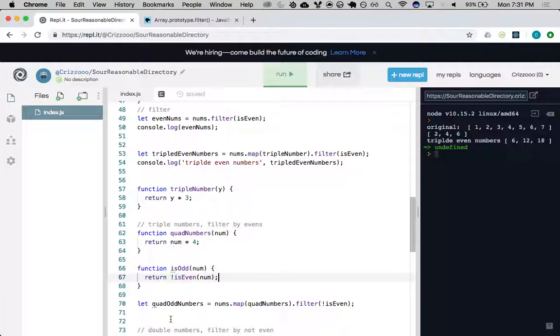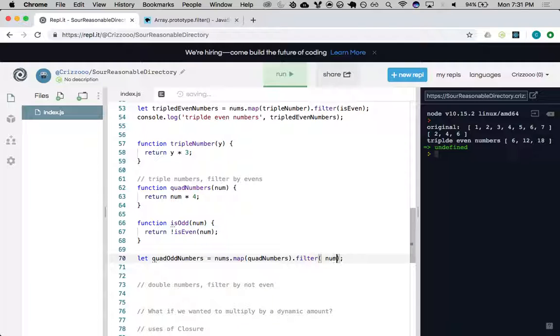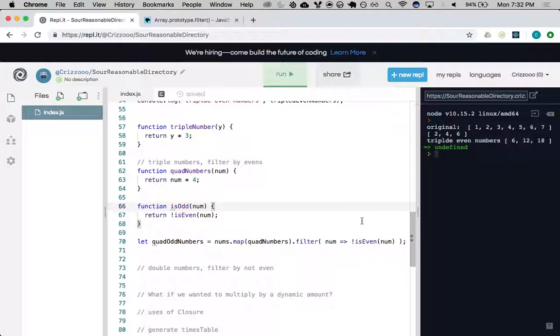And now if I wasn't going to use is odd in many different places, I only want to do it right here. Do we have any ideas on what I can plug in? So let's take in a number and let's return the opposite of if the number is even. So this here is the same thing as this. But to get you more used to, this is what your code will look like in the wild if you're working with modern, competent developers. And this will get easier to read, but I want you to get used to it.